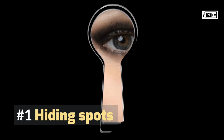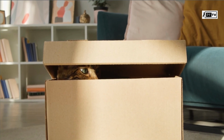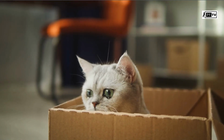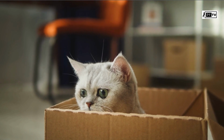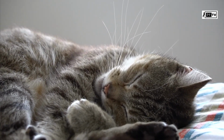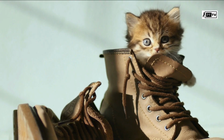Number 1, hiding spots. Providing your cat with a safe and enclosed space to retreat to can help them feel secure and at ease. It's important to have options available, such as cardboard boxes or cat caves, so that your cat can have some alone time when they need it. This demonstrates that you understand and respect their need for privacy. It can strengthen the bond between you and your feline friend.